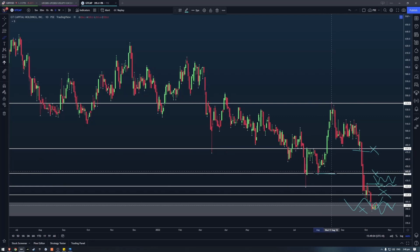Okay? But outside of that, I don't really have a lot of other scenarios that I'm seeing dito sa GTCAP. Aside from yun nga, I'm interested to see kung magpo-form ba tayo ng bullish structure dito sa white zone, kung mag-hold ba yung demand zone natin, and if so, it could prove to be interesting moving forward.